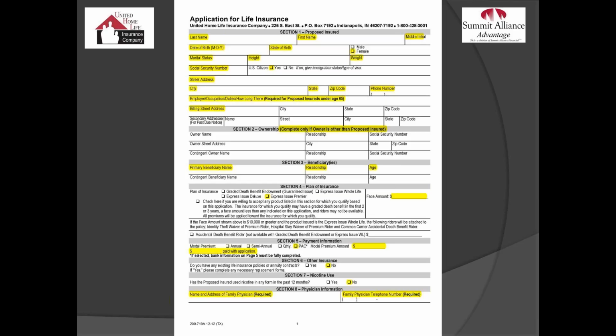Below that, in section 4, plan of insurance, this is where you're going to indicate what they're applying for. In most cases they're going to be eligible for the express issue premier, so that's what they're applying for here. To the right, face amount, that's where you're going to enter the amount of the death benefit. In most cases, it's about 10, 12,000, 15,000, somewhere around there. But that's where you'll indicate the amount that they're applying for.